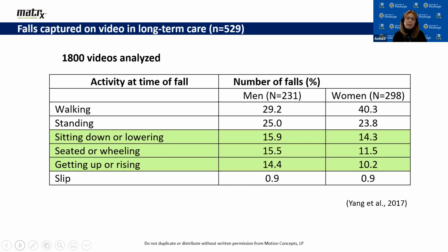So when the results were analyzed, the researchers were able to put together some statistics. Almost 46% of falls were related to three themes: either sitting down or lowering, being seated or wheeling, or getting up or rising. So somehow related to sitting. The rest of them were related to walking, standing, and sleeping.